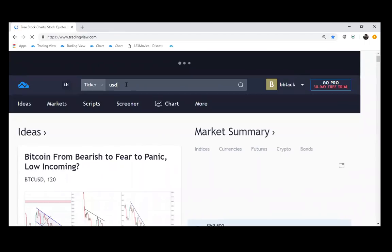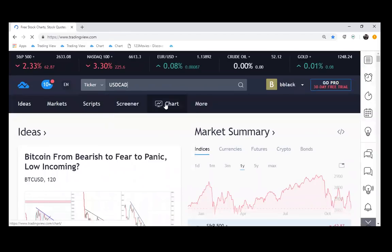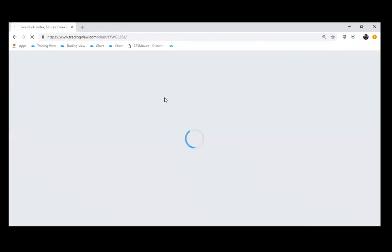If you caught some of the moves that we caught this past week, you actually saw that USD CAD pushed up before actually continuing down with the news, because USD CAD likes to move like that a lot. It likes to react to news.